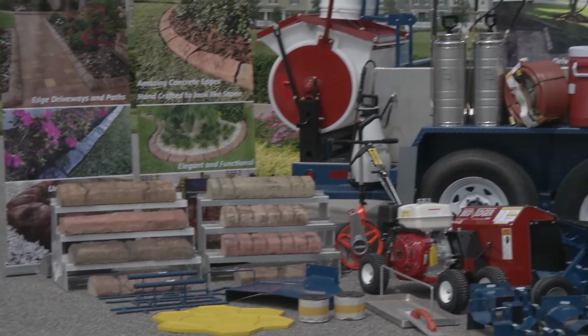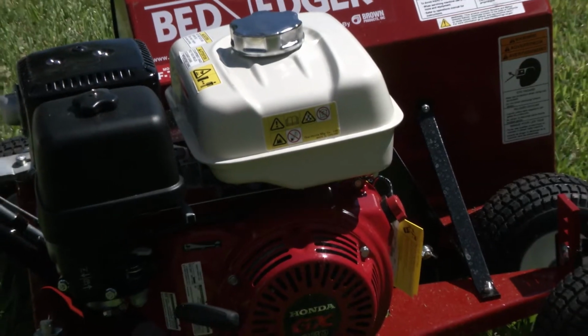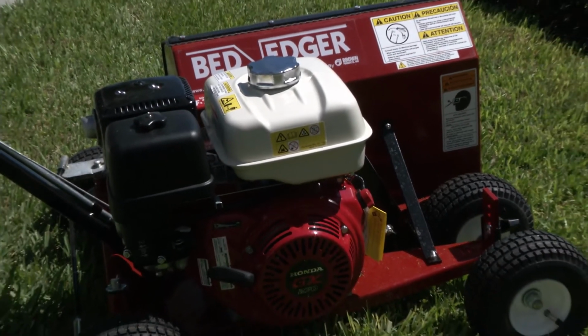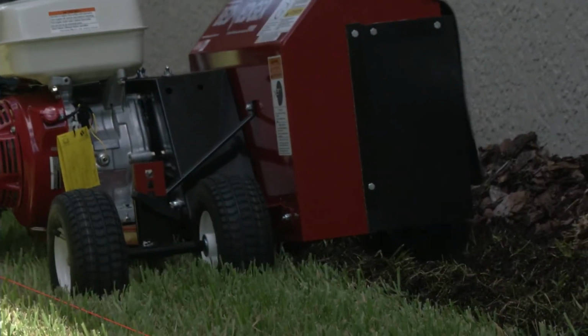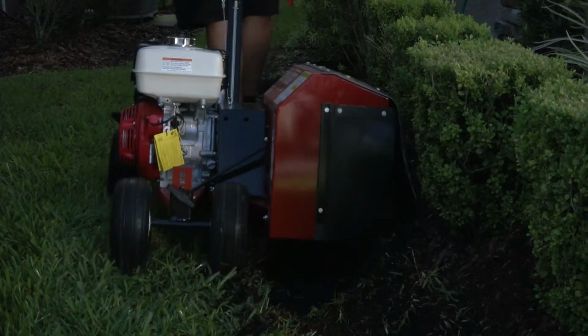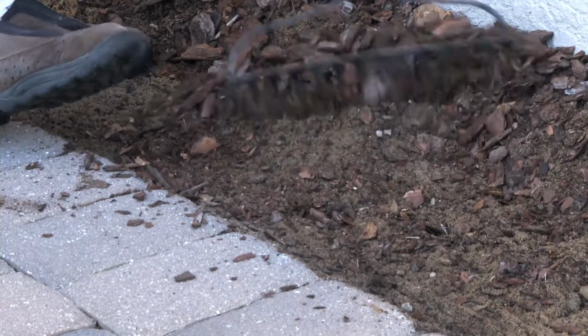The Concrete Edge has a wide variety of machines to complement the Lil Bubba. The 9-inch curb trencher is the ultimate tool for ground preparation. It digs up and mulches everything in its path, including small roots, and deposits them neatly to the side. Rake up a bit and you're ready to lay some curb.